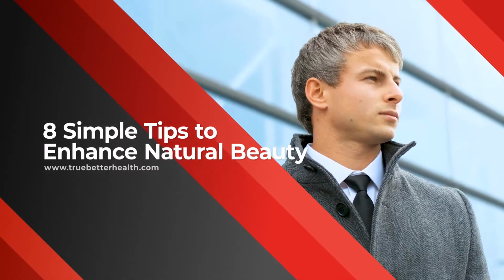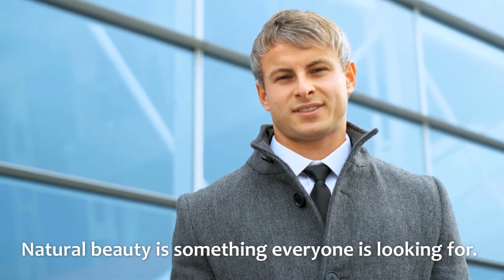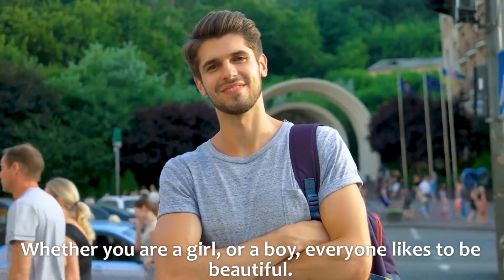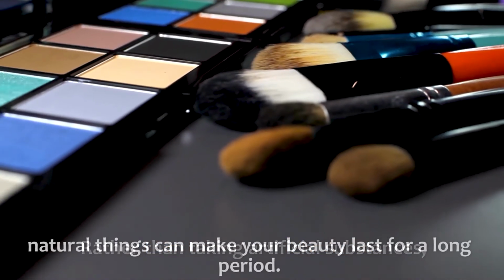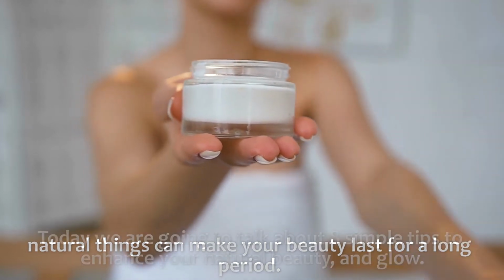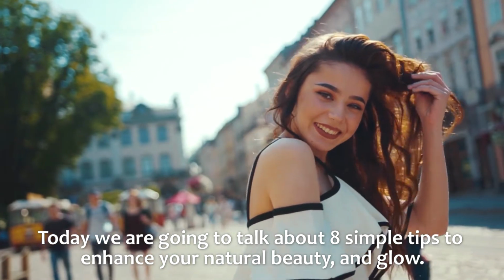8 simple tips to enhance natural beauty. Natural beauty is something everyone is looking for. Whether you are a girl or a boy, everyone likes to be beautiful. Rather than taking artificial substances, natural things can make your beauty last for a long period. Today we are going to talk about 8 simple tips to enhance your natural beauty and glow.